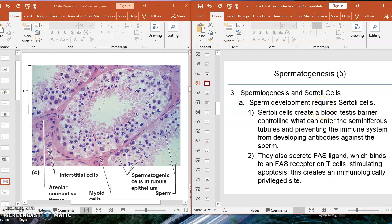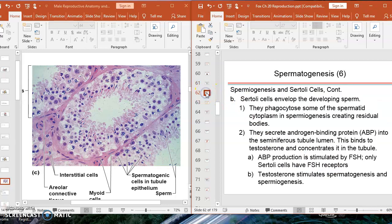Sperm development requires Sertoli cells, which create a blood testes barrier, which we talked about. The Fas ligand, which we also discussed, causes apoptosis of the T cells so that they don't attack. Sertoli cells phagocytize those residual bodies, we spoke of that. The Sertoli cells also produce androgen binding globulin, which is important to concentrate the testosterone in the tubule for sperm development and so forth.